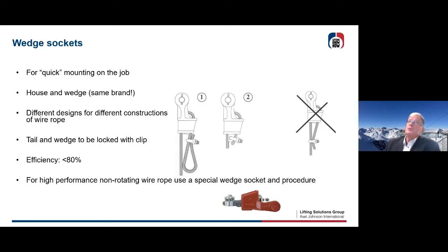And also be careful to put a clip onto the tail to block the wedge so that the rope can't go loose if you have a shock or something. Efficiency is certainly lower than 80%. It all depends on the type of rope, non-rotating rope or high-performance ropes. So you're going to lose certainly about 20%. For some high-performance non-rotating ropes, there has been a development by Crosby for special wedge sockets like you see there, where you can have certainty that your non-rotating rope will gain about 80% efficiency.